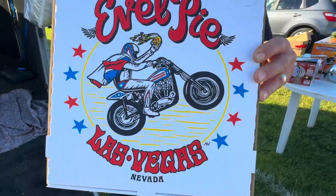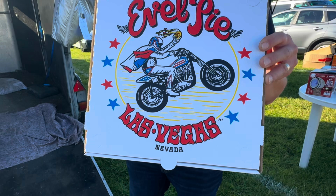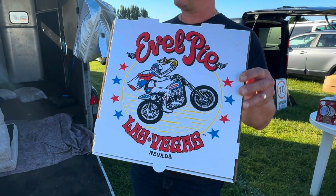Right, so what's that? Evil Pie. It's a pizza place called Evil Pie. Right. Just full of memorability about Las Vegas. What, you both been to Las Vegas? I went for the week. The other week? Yeah, we went for the year. We went, and we didn't even know about this place, and so we went and found it.